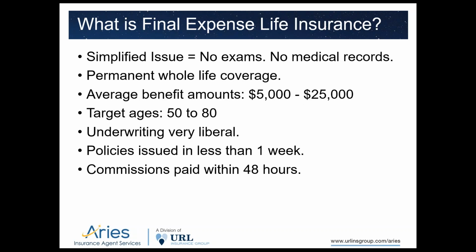For those of you who have heard about final expense life insurance and you're just not sure what it's all about, final expense life insurance is probably the fastest growing segment of the life insurance industry. It is targeting baby boomers, and there are so many people aging into Medicare, and there are just so many baby boomers out there that don't have enough coverage or they've never had life insurance. So final expense life insurance is a simplified issue life insurance policy, a whole life insurance policy. And what does that mean by simplified issue? It means there are no exams and we don't have to go after medical records. So no exams and no medical records.